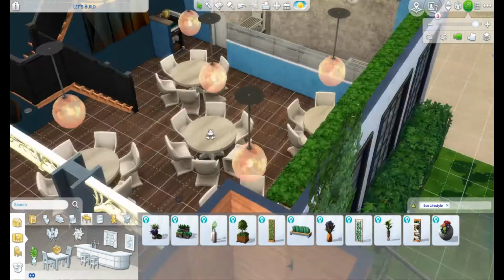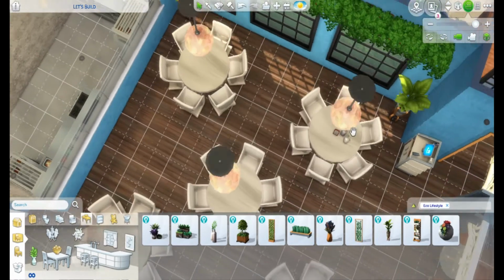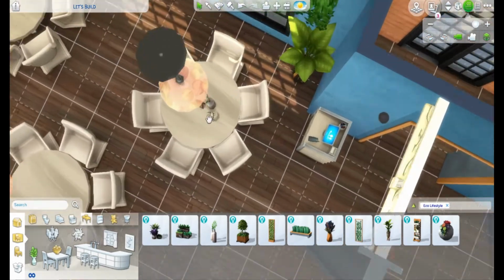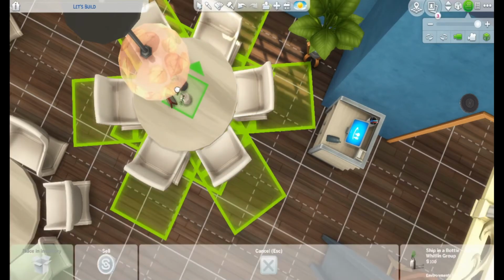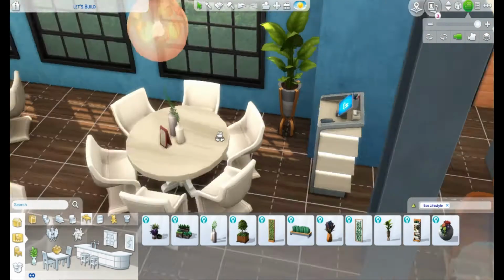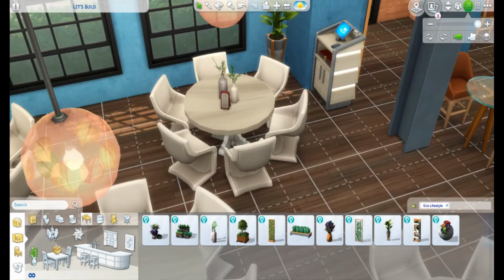So yeah, I want it in the middle of the table. Will you cooperate with me and just sit in the middle of the table, please? Yeah, there we go. That's cute. And I'll do that for all the other tables.